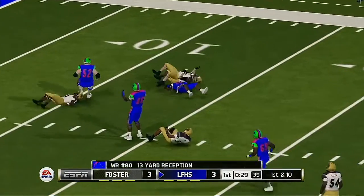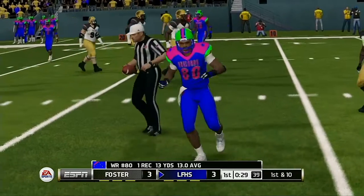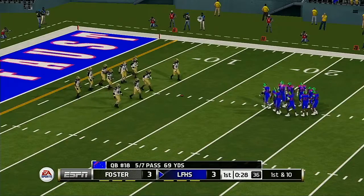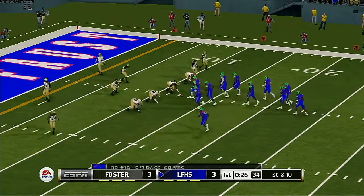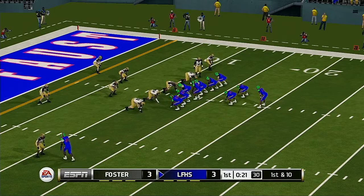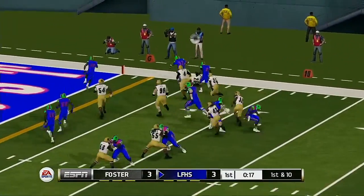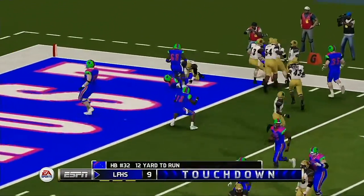Finds the junior. He's tackled at the 12. First down, 10 yards to go. Ball on the 12. And he's in there. Touchdown.